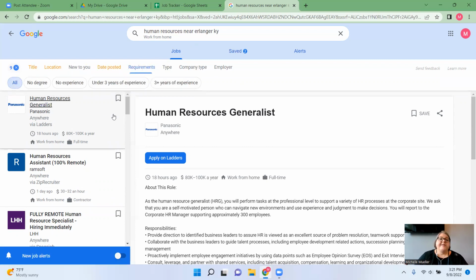Requirements. Again, this has to be mentioned somewhere in the job listing, but typically for this job posting, what am I looking for? How much experience do I have? Do I have a degree? If I don't have a degree, maybe I want to look just for jobs that mention having no degree. I don't want to waste my time applying for things that require more experience and or education than I have. No experience, under 3 years. Maybe I've been in the field for a long time and I have lots of experience and I want to be paid for that. I want to leverage that against the job market.